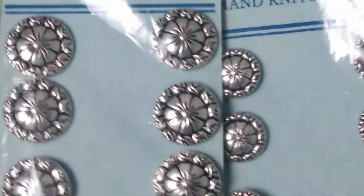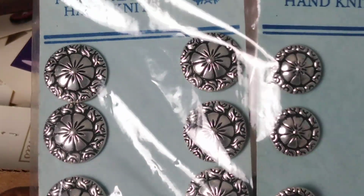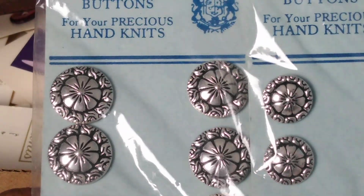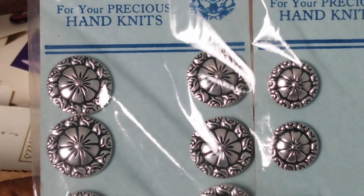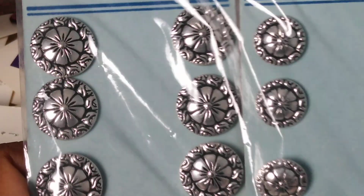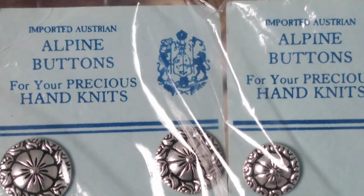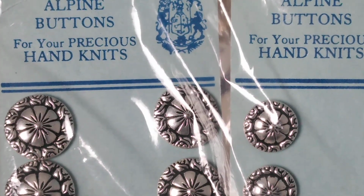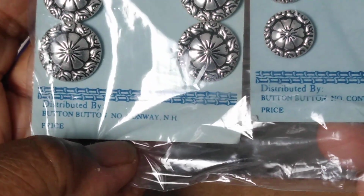And now let's go to these. These are stunners. So when I saw that these were part of the batch that the lady was asking $4 for, I immediately just went over and purchased all of these buttons. These are made in Austria. They're imported, so you know they were made for the import market. And they are titled Alpine buttons, I think because of the flower design. And also, at the bottom, there's plenty of information. And on the back, it tells us that initially they sold for $3 each.